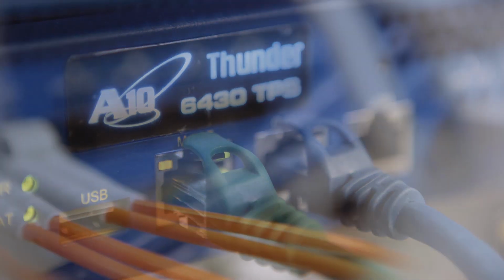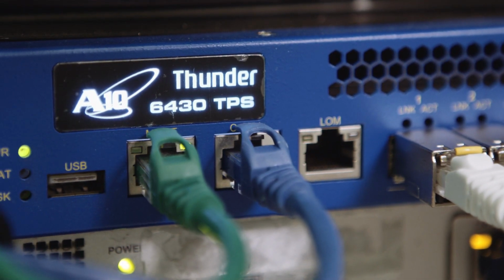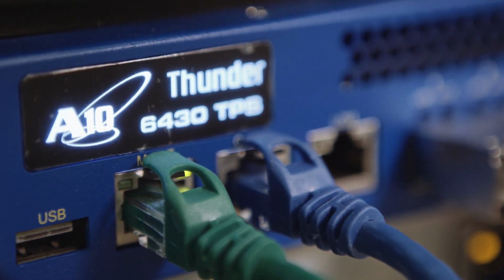So Thunder TPS is a new product line of A10 Networks. We provide network-wide protection against multi-vector attacks, meaning we can mitigate attacks that happen at the network layer, so infrastructure attacks and volumetric attacks, but also the more complex and sophisticated application layer attacks. We can protect against these attacks at very high capacity, so we can scale up to 155 gigabits per second, or well over 220 million packets per second, and also we can integrate into any network architecture.